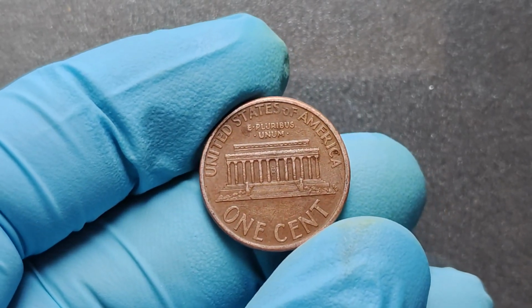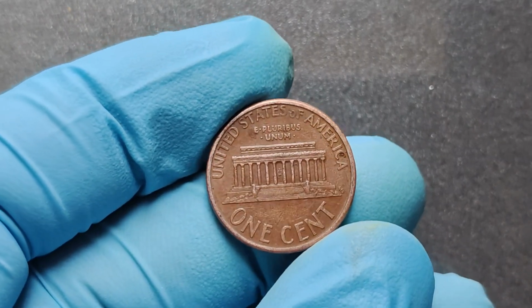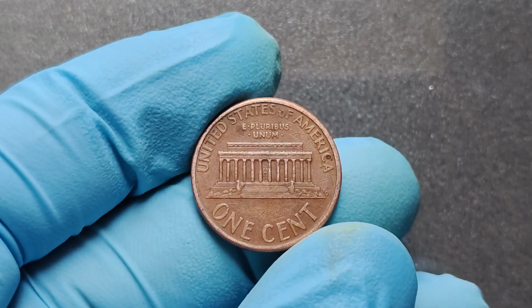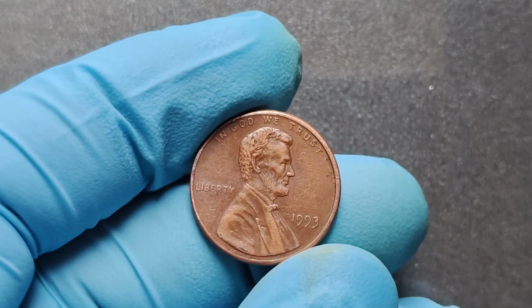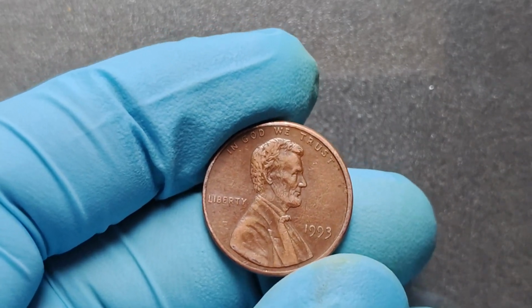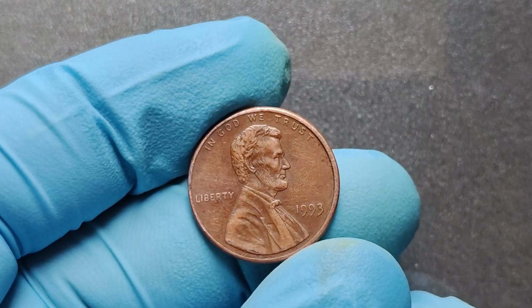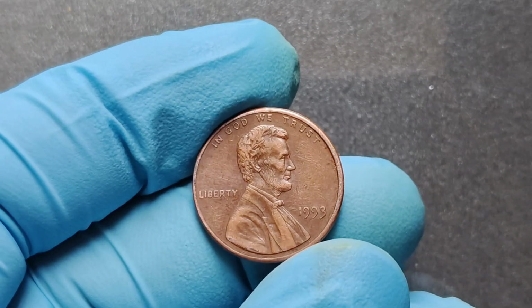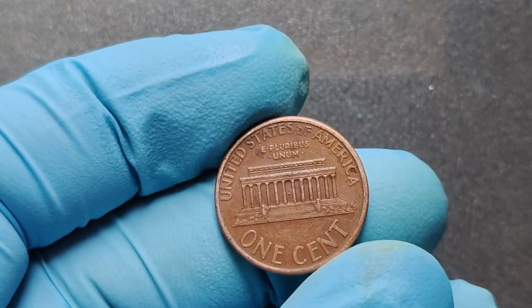All right, so how do you know if you've struck gold? Copper. Step 1. Grab a magnifying glass or a jeweler's loupe. You want to look at the lettering, the details on Lincoln's profile, and any odd features on the coin. Step 2. Compare it to a regular 1993 penny. If something looks off, maybe the spacing is weird, or there's a subtle doubling effect, you could have a valuable error. Step 3. Get it professionally graded.